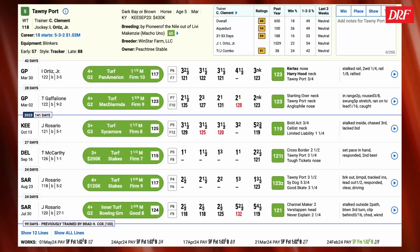Up next is the number 5, Tawny Port. He's another horse coming out of the Grade 2 Pan American, actually the narrow third place finisher in that race in the replay that we just took a look at for Cortez. And you could argue that he had to wait a little bit longer behind the leaders in traffic than Irad Ortiz really wanted him to. He was sitting a very good trip until about the quarter pole, but got locked in when his stablemate Cortez moved to the outside and got into the clear.